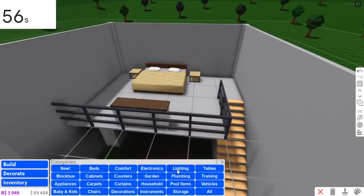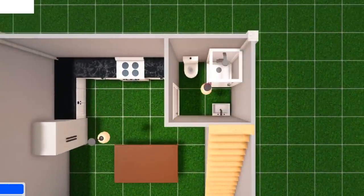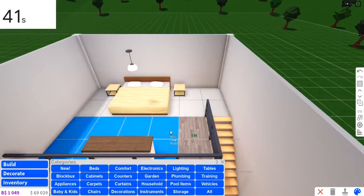Okay, that's fine. Let's add some lighting now because we can't see much. And I think I can actually make that warm lighting. Yes, let's do that. Okay, let's put that everywhere. All right, we're good. Okay, let's change the floor plank to plank. I think we can have time to do that. Okay, let's just dye all of this.